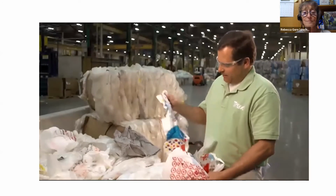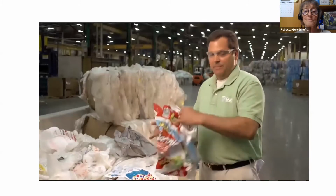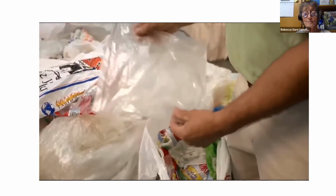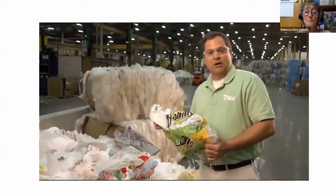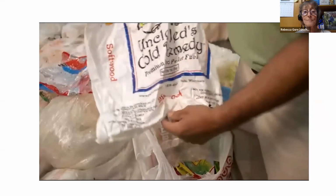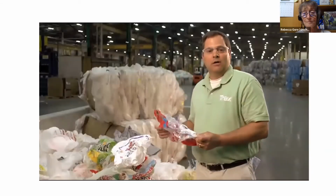Looks like we have some bread bags, some paper towel or tissue paper, toilet paper overwrap, sandwich bag, a newspaper bag, a paper towel overwrap packaging. We've got a fuel pellet bag and a case overwrap for water.